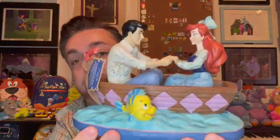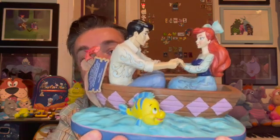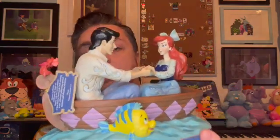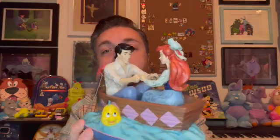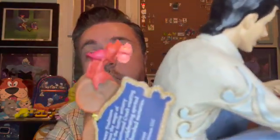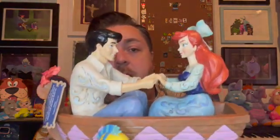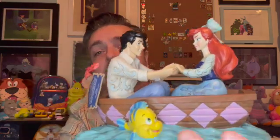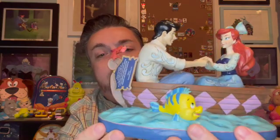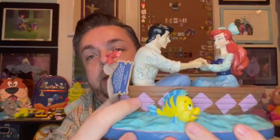Look how gorgeous that is. So we've got Eric and Ariel, and of course in her blue town dress, which everybody seems to love, and I do too. We've got Sebastian, where's his little face? There he is, crooning, singing to Eric about getting him to guess her name and to get them to fall in love. We've got Flounder down in the water, and we've got some of the detailing here on the side.